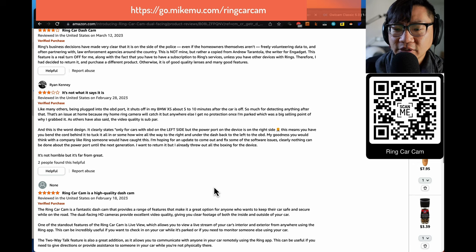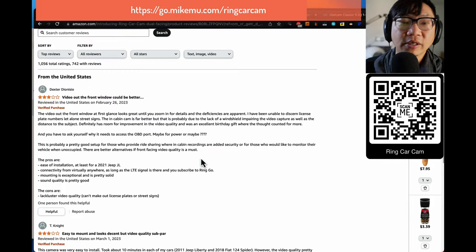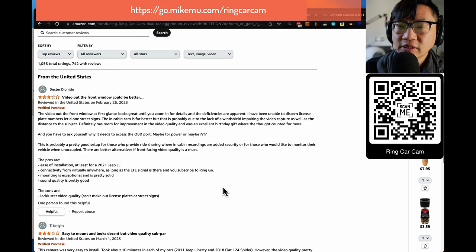Oh, one other thing. I don't think that this is a good solution for preventing someone from stealing your catalytic converter. There, I said it. If you thought this was going to do it, it's not. If you see these guys work, it takes them 60 seconds. And that's how fast they are at stealing catalytic converters. Keep that in mind. You can put a motion detection thing on your car. I'll have a link down below. Maybe I'll talk more about that.